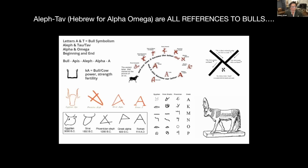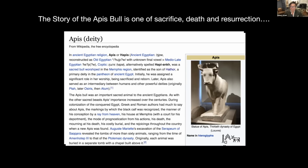So the meaning of Alpha Omega. Alpha means bull. The word Alpha is Aleph. So Aleph Bet means bull house. So alphabet means bull's house, house of the bull. And so the Omega symbol, right, is the symbol for Hathor. So you've got the Hathor and the Apis. That's the story, where the Apis has to give up his individuality to merge back into his mother, the Hathor. That is the entire story.